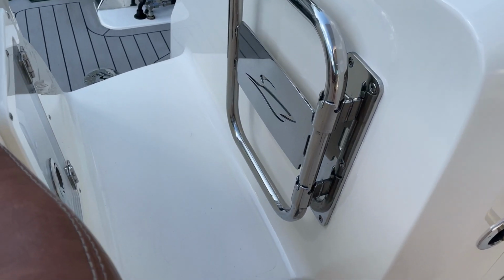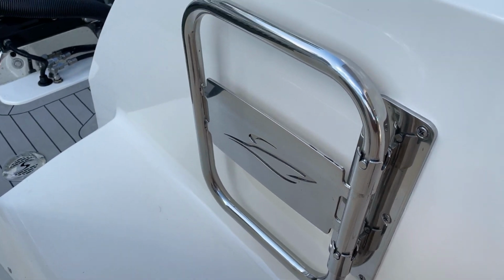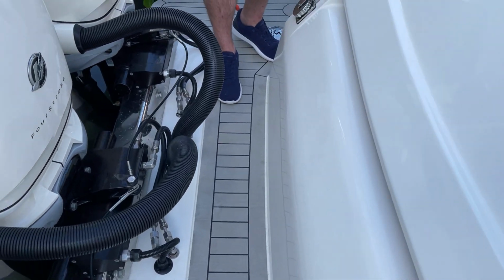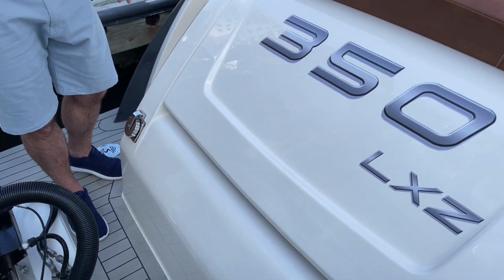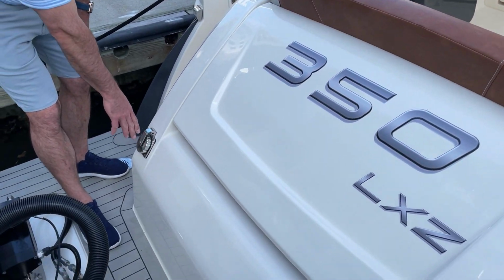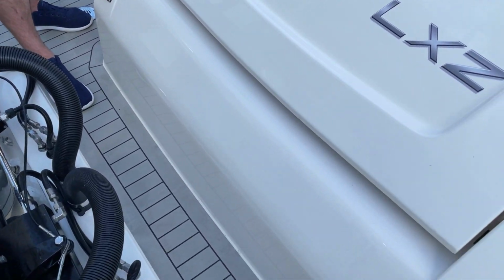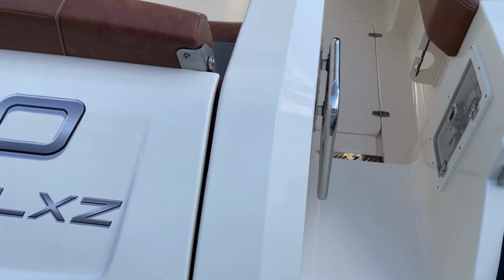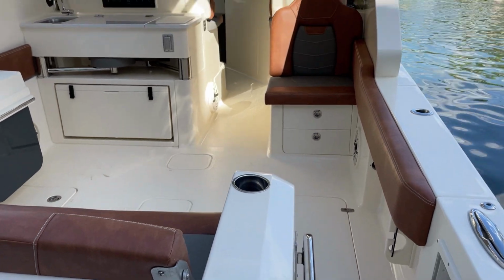And I can walk back to the transom. We've got our signature walk-through transom back here with no splash well. So I can dock port 2 or starboard 2 very easily without tripping over rigging and everything else. We also have two 30 amp shore power cord plug-ins. We've got it lit up really nicely underneath this back hatch.